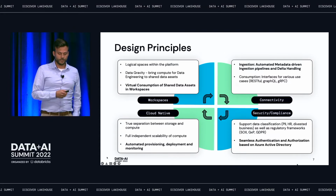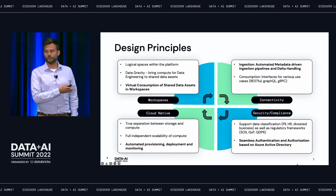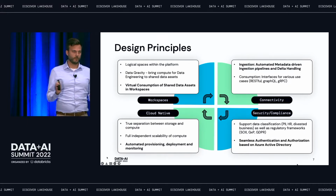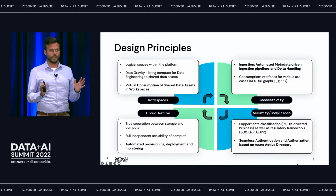And the last point is security and compliance. As you can imagine, when you have these 15 different enabling functions, you have to fulfill all kinds of compliance frameworks, all kinds of regulations in the HR space, in the finance space, whatever, right? You name it. I think literally every compliance framework in the world, we have to fulfill it.